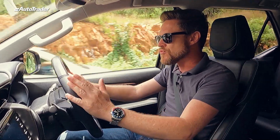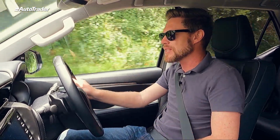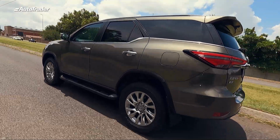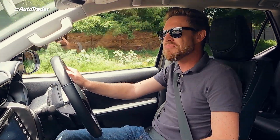Took a little while, we had to run this one in before that number tumbled, and it may come down ever so slightly, but currently we're sitting on 9.8, and that's a fairly mixed bag of both highway and urban commuting. The 80-litre fuel tank, which takes diesel of course, will yield about 1,000 kilometers by their numbers, so you can expect to get about 900 kilometers in the real world.